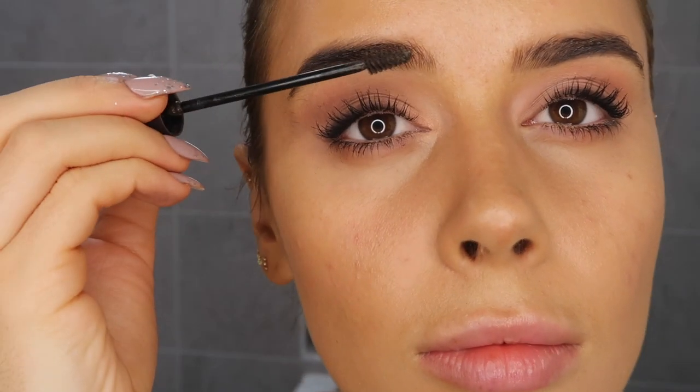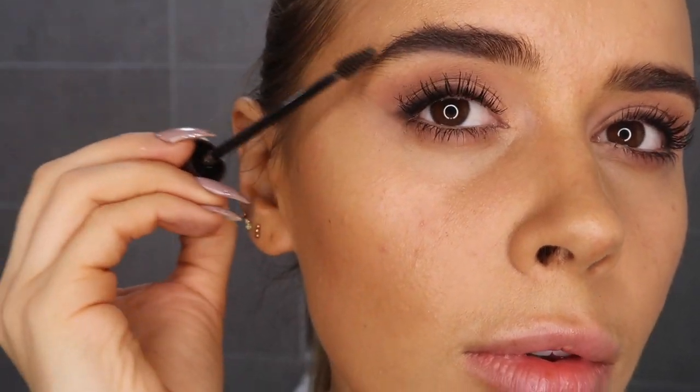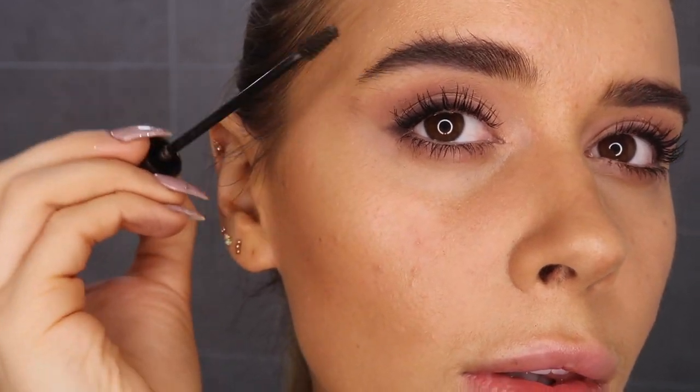I then use the L'Oreal brow arch sculpting something, I really can't remember the name of it, but it's in the cutaway, that brow gel. I use that over the top and use it to tint my brows and make them super, super fluffy, and I really like that look. So the combination of those two together is a winner, and I really love the brow pomade.